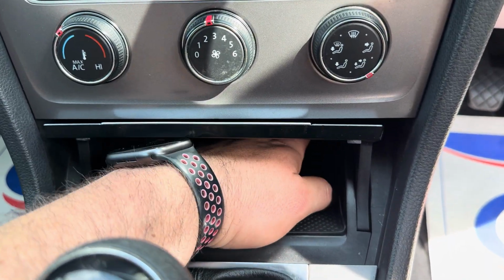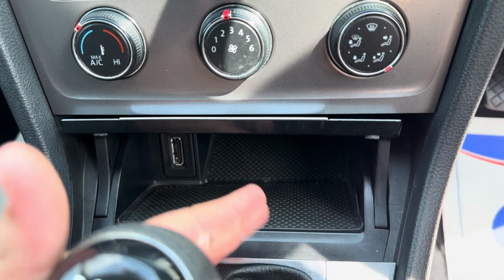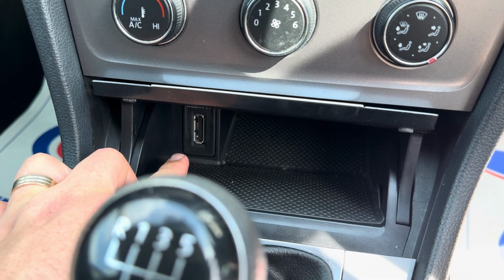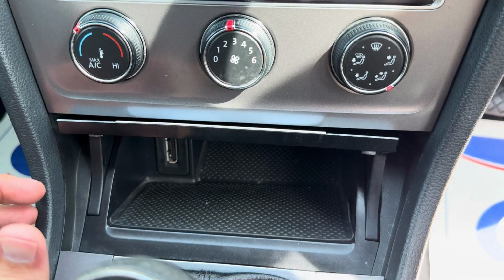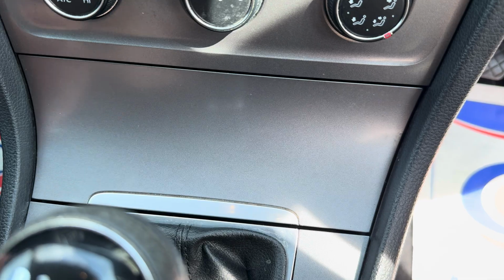And then over here, you've got a little cubby. Well, I say a little cubby, but it's quite spacious. I mean, I can fit my whole hand in there, so it's very big. It's perfect to put your phone in, wallet, keys, stuff like that. And then I believe that is like an iPod. It says media in, so I believe it's like an iPod connector. I don't know how many people still use those, but it's there. And then obviously this closes down.